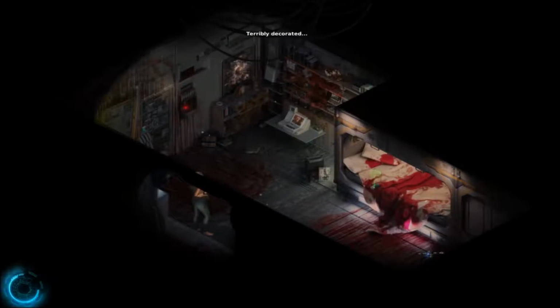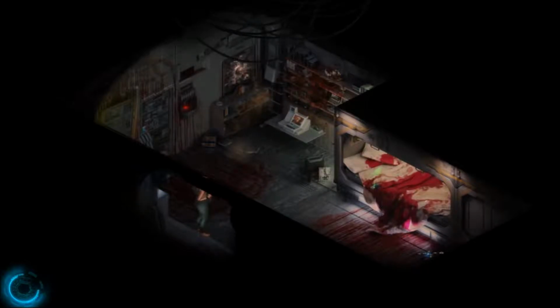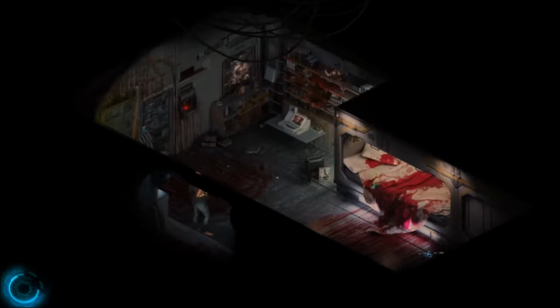Oh, terribly decorated. And probably quite a stench. Yeah, this is a bad room. Vintage photographs. Sterile polyester vignettes of some other place, some other time. Mangled electronic safe. It looks like the door has been shooed off its hinges. That can't be good. Personal terminal. Burned out circuitry smolders behind the smashed screen. Romance novels. Titles like Bride of the Omniverse, The Cosmonaut's Mistress, and An Interstellar Scandal are still legible through the blots and gore.